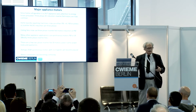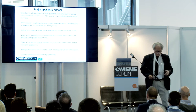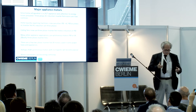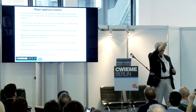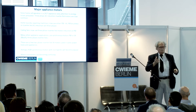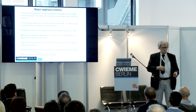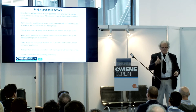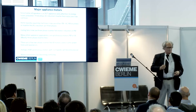I already mentioned some things about major appliances. You know, ever since the energy crunch of the 70s, Americans like to have this ugly ceiling fan in the center of every room in their house. And I don't know what they think they're doing. The original ceiling fan motors were shaded pole single phase motors. Maximum efficiency, 30%. So for every dollar spent for electricity, you get 30 cents worth of air movement, okay?